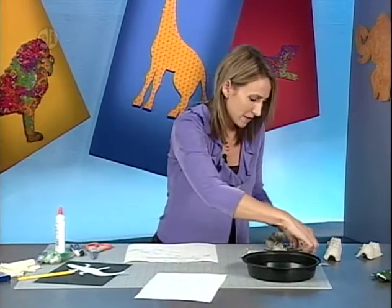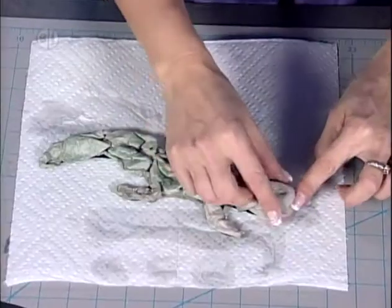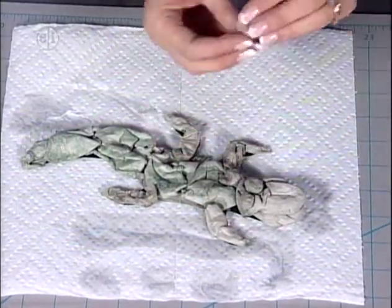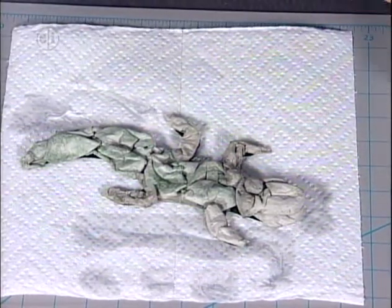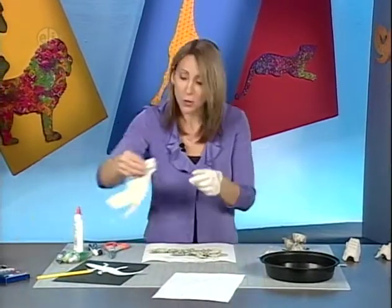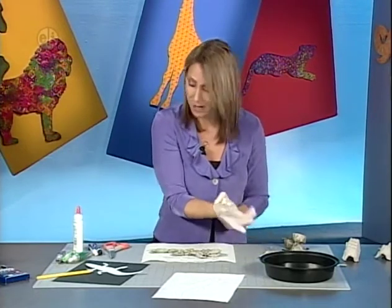So once you've done that, you'll come back over and you're going to have something that looks like this. And so you can see that my head is hinged. I also balled up two little pieces of the paper mache and made eyes for it. And this is where the project gets a little bit messy. So you can go ahead if you'd like and put on rubber gloves. And of course, we're using a washable paint, so if you don't have rubber gloves, it's not a big deal. You can just go ahead and wash your hands up afterwards.